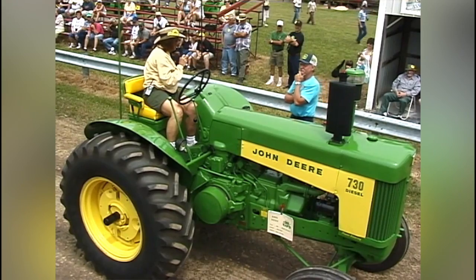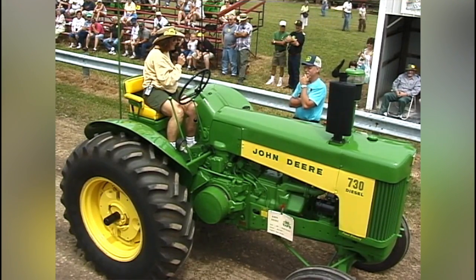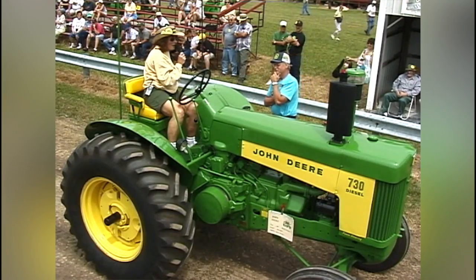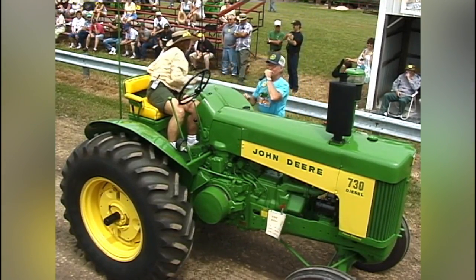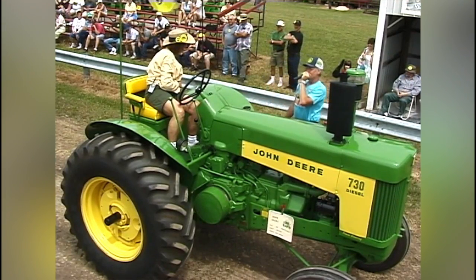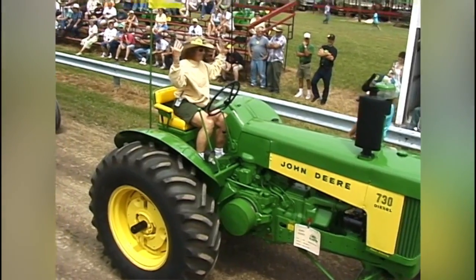John Deere 1958 730 Standard with a Pony Start, restored and owned by Bill Meade from Lyons, New York. Show everybody your fingernail polish. Now there's a John Deere fan. Thank you.